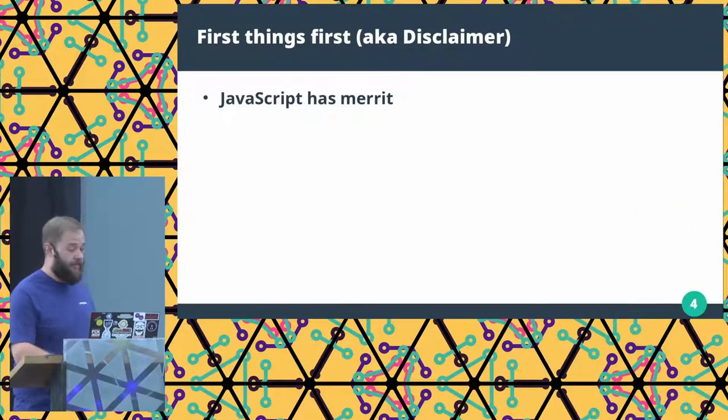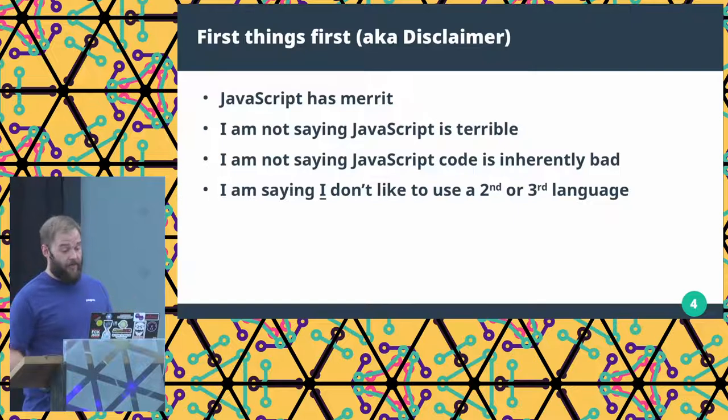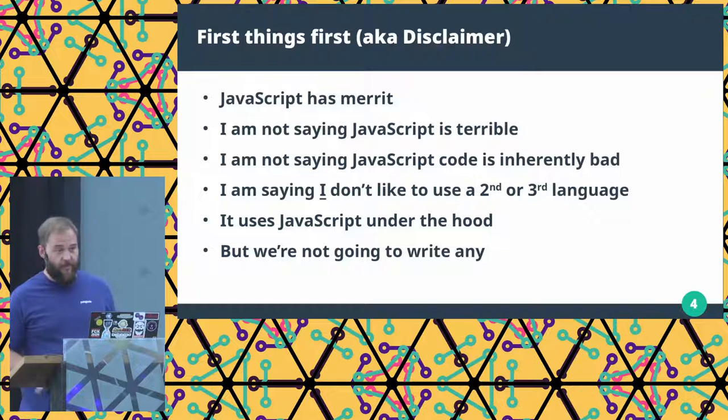First things first, JavaScript has merit. It's not like I'm bashing on JavaScript or anything. I'm also not saying JavaScript is terrible, or that JavaScript code is inherently bad, but I don't like to use a second or a third language when I'm programming or solving business problems. The thing is, it uses JavaScript, but we're not going to write any of it. Everything is already done, we don't have to take care of it, and we won't notice it's there.